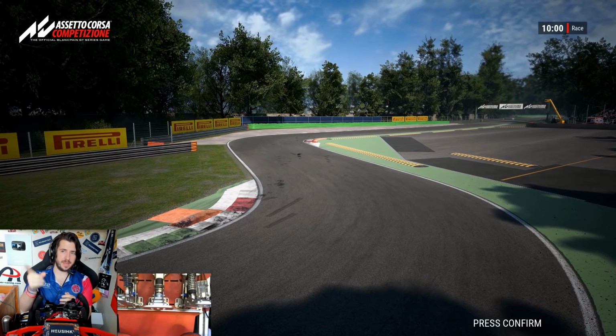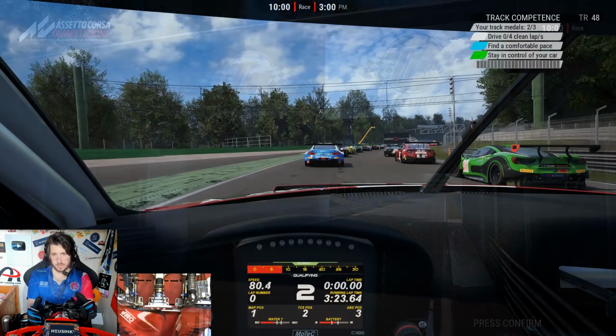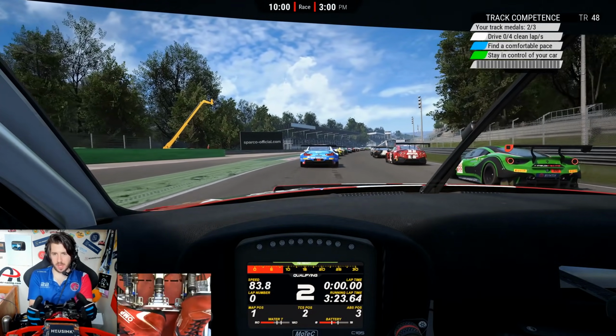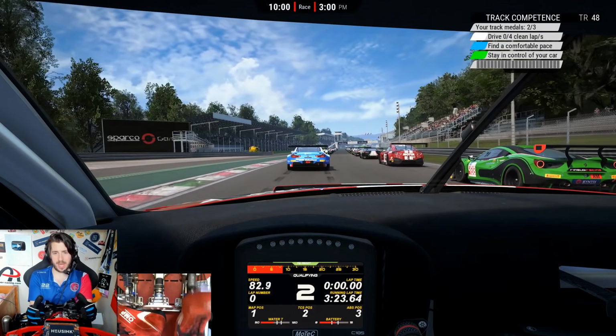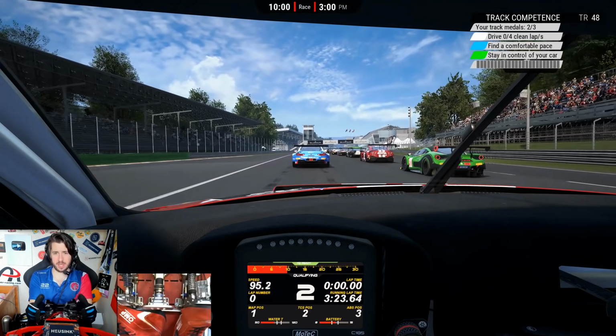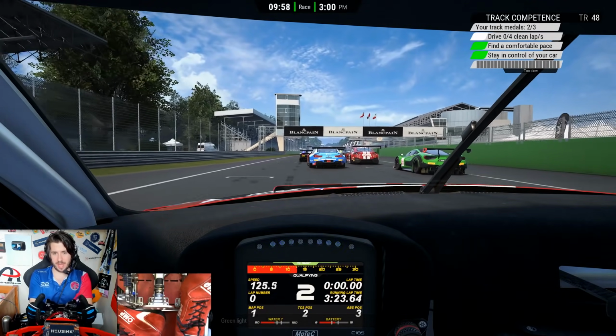Anyway, enough yapping. 10-minute race coming up from Monza. Let's see how this Nissan handles. Right, here we are then, rolling start, starting at the back of the grid, because last to first challenge is best challenge, and the first thing I'm going to do is do nothing. I'm going to shut up and let you guys hear the glorious noise this V6 twin turbo makes down the straight.